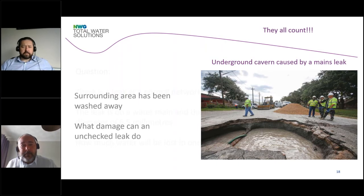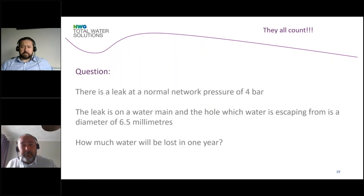So I've got a question for you guys. There's a leak at a normal network pressure of 4 bar. The leak is on a water main, and the hole which water is escaping from is a diameter of 6.5 millimeters. So pretty small hole. How much water will be lost in 1 year? And I'm going to take a drink while you think about it.